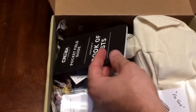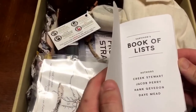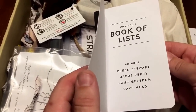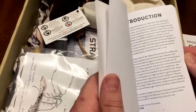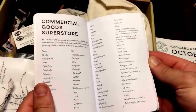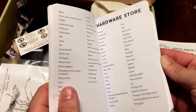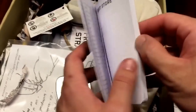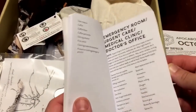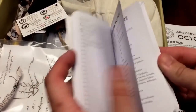Alright, so next up is a pocket field guide, Survivor's Book of Lists. Let's see what all is in here. The authors are Creek Stewart, Jacob Perry, Hank Givedon, and Dave Mead. So let's see what we got. Commercial goods superstore, restaurant. So pretty much it tells you things that you could look for when you go into these places if you had to scavenge. Emergency room, oh, that's the antiseptics, oxygen. Yeah, all these things. This is nice.